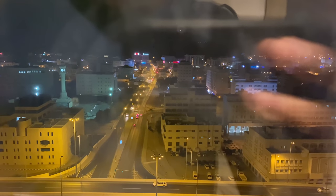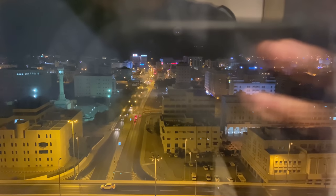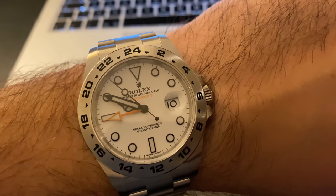Probably gonna walk it, to be frank. It's just gonna be fun to walk. Let's see. So I'll catch you in a couple of hours, guys, for my first walk after 8 days, along with my Explorer 2. 2.5 hours to go, guys.